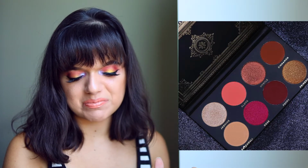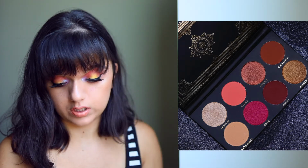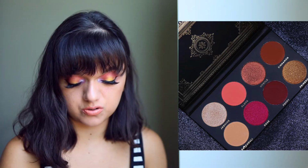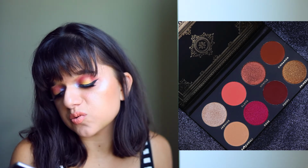Moving on to another Ace Beauty launch. This is a palette inspired by India. I'm half Indian, so this is really nice for me. It looks really pretty. It looks really beautiful. Oh, it's $25. I think it's a really good color story, and I really like the packaging. But of course, the color story is really nice too. It looks really pretty.